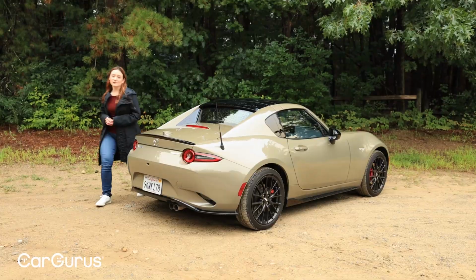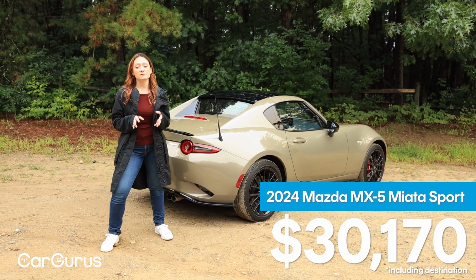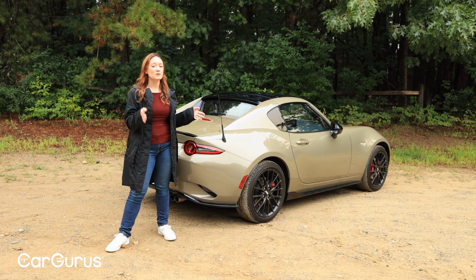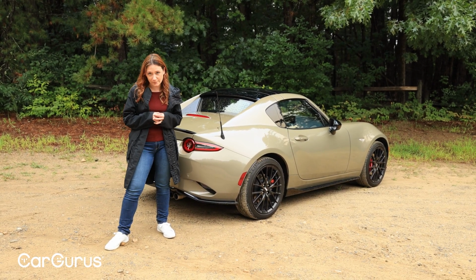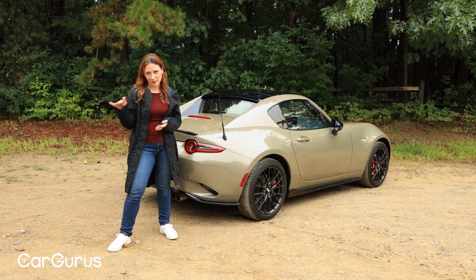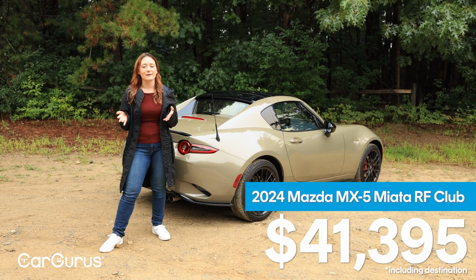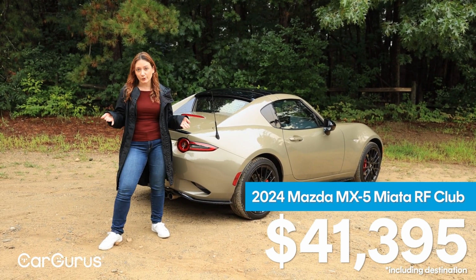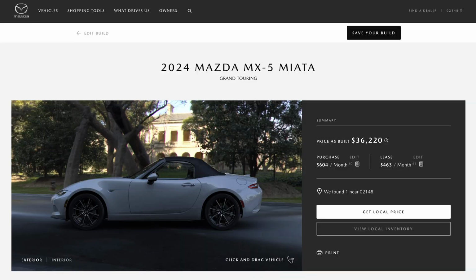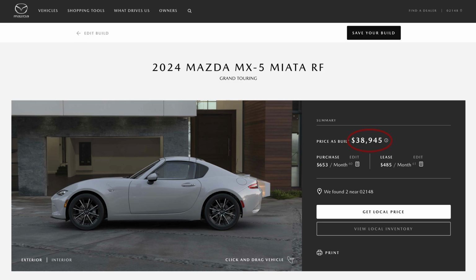The 2024 Mazda MX-5 Miata starts at $30,170. That's for the base sport trim with the cloth top. The Miata RF, the hardtop, which you will see listed separately on Mazda's website, remember that only comes in Club and Grand Touring trim, so it's automatically starting at that midpoint, $41,395, again including destination. If we do a trim-to-trim comparison between the soft and the hard tops, we're going to find that the premium for getting the hard top is $2,725 on that Grand Touring trim.